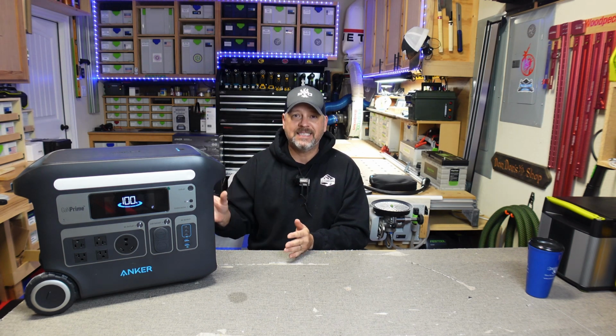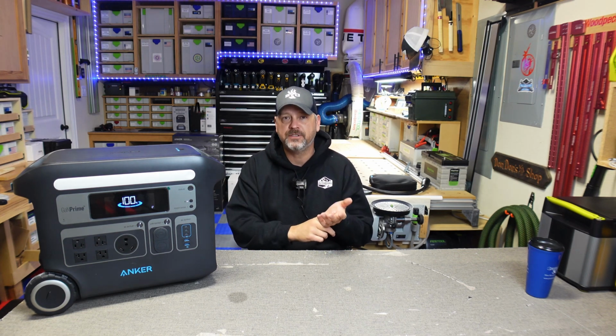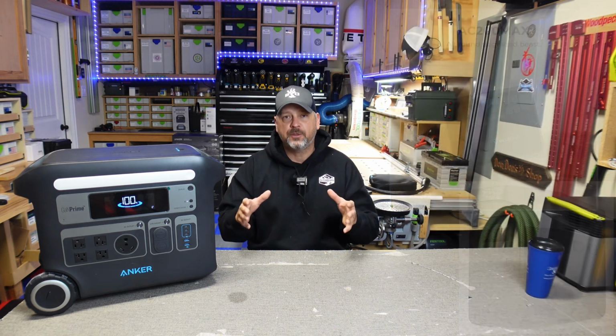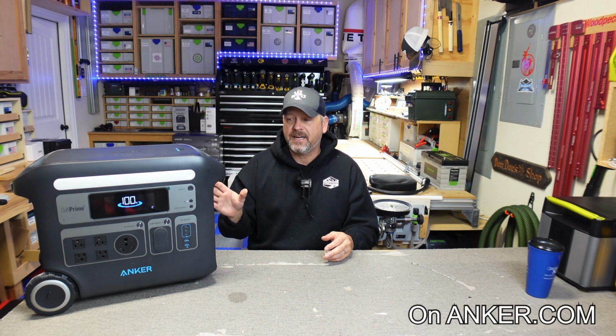Now, obviously, gang, I'm not remiss to the fact that this thing is expensive, but if you are in the market or if you're looking for a large lithium iron phosphate power station, you've probably researched the Blue Eddy or the EcoFlow Delta Max or one of those larger power stations, and they're kind of all in the same price point. Right now for $1,999.